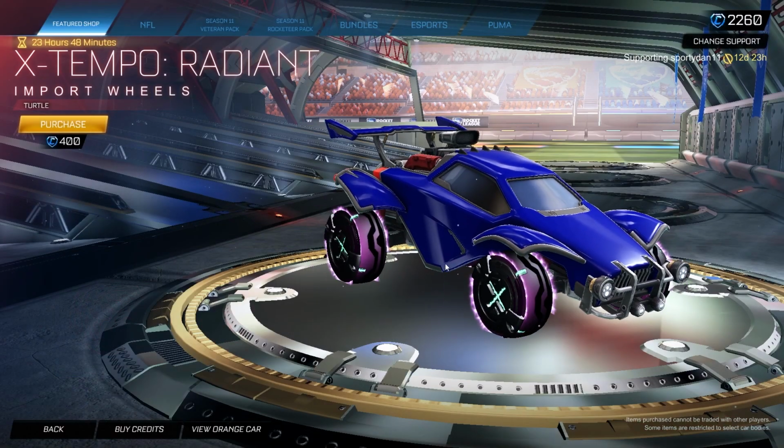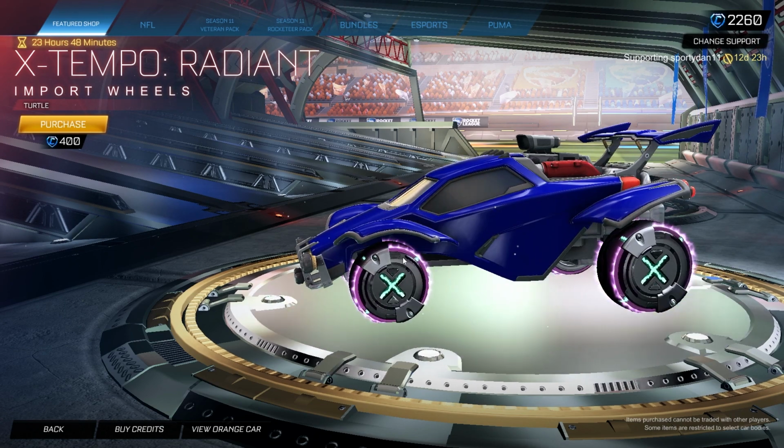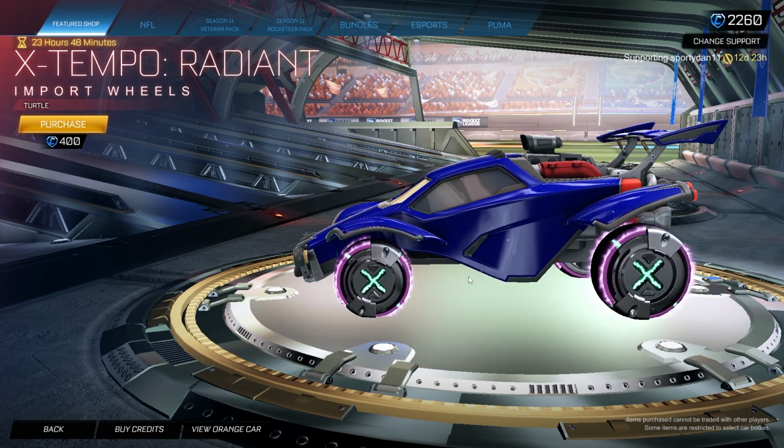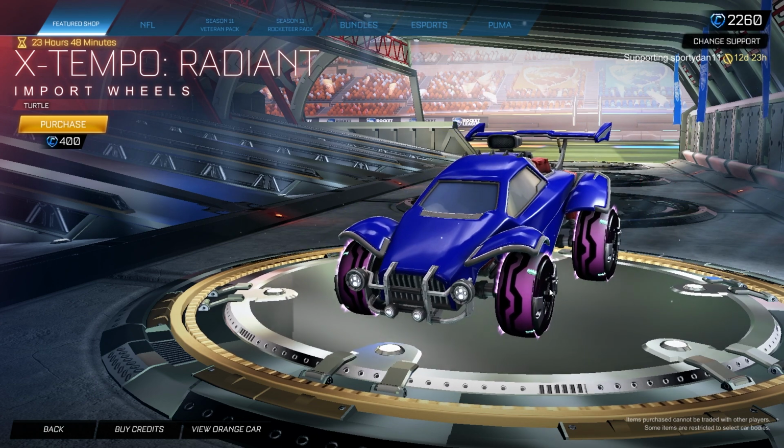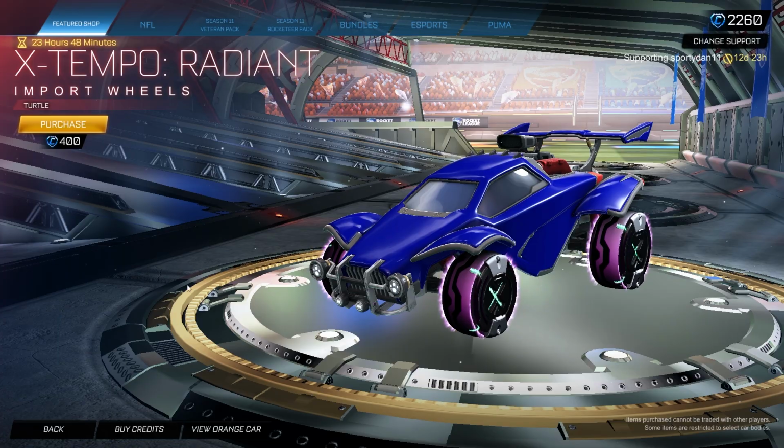Also, we do have the X-Tempo Radiant Wheels Painted or Unpainted Turtle Edition for 400 credits. These are an amazing wheel to use with Exalter, I will say. I think the colors of the pink and green would look absolutely fantastic on the Exalter decal.